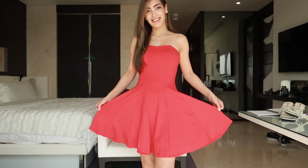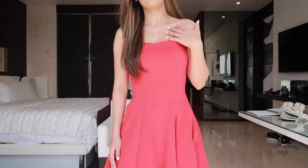So guys, as it's Valentine's, I'll be wearing this red dress. And I'm sure you've seen this red dress in my previous video. Let's go and wear it. Ta-da! So this is the dress. This is by Ewa Young. I think this is really, really cute. And I'm just wearing a pendant right now. So guys, I really think that this is a beautiful dress. I just loved it. Now let's just accessorize ourselves.